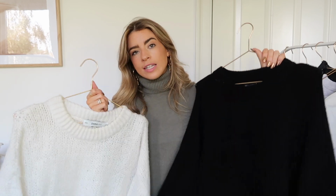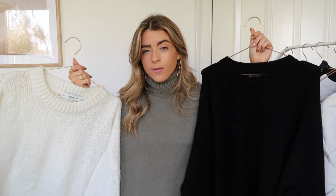Now, I love a knitted jumper. I'm a sucker for a knitted jumper. I think it's because they keep you super warm, and I love being warm, hate being cold, get cold really easily. So I thought I'd show you two very simple ones because I love a simple knit, especially at this time of year where it's not super cold and you don't need to cover up your neck. I think a round neck knit is really good.